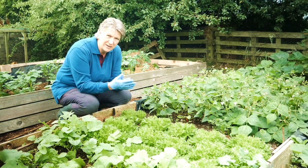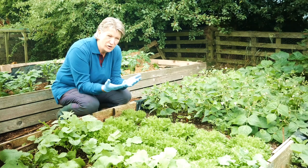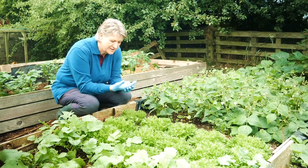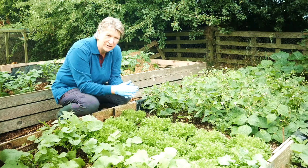And in the winter I wear these, but I also wear thermal lined waterproof gloves on top. And if you haven't got issues around infections, then gardening gloves and those big thick winter gloves are absolutely fine.